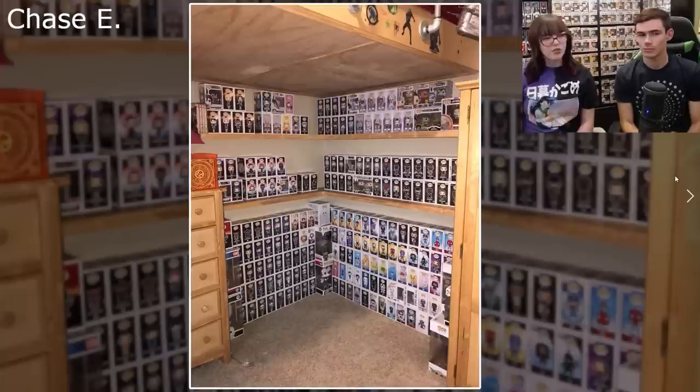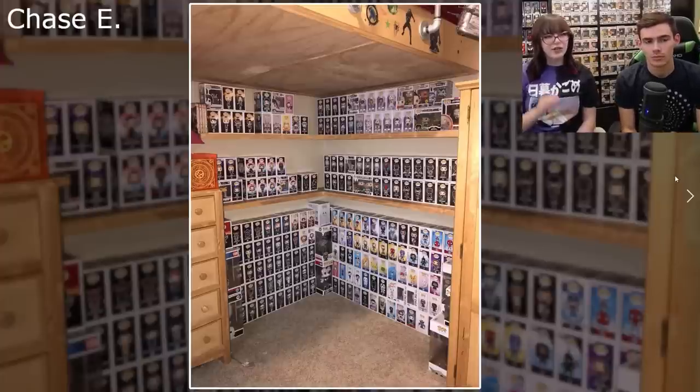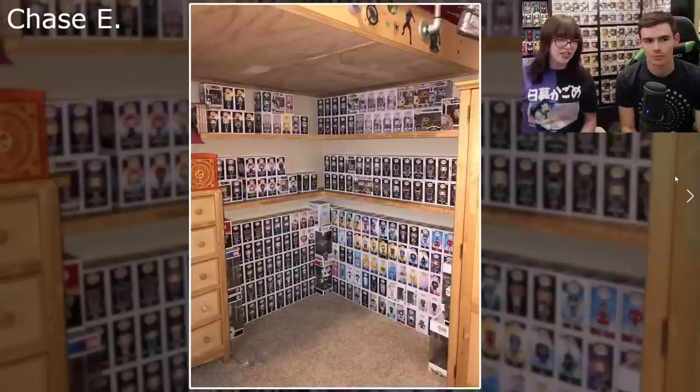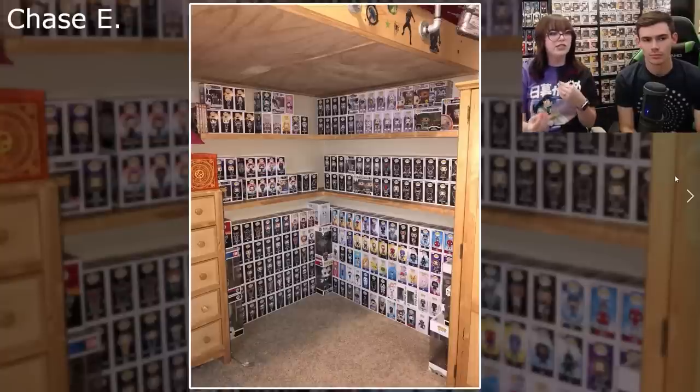I think that's a fair score. And I want to remind everybody that this is all just personal preference. If you like your collections, please, by all means, ignore us. We are not here to tell you that you should change your whole collection. But this is, for me, kind of a difference between display and storage.